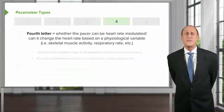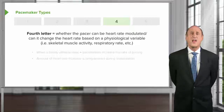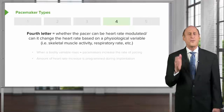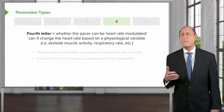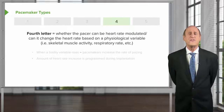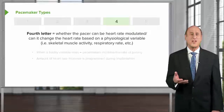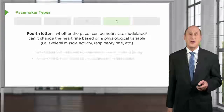The fourth letter is really used for special pacemakers that can increase the rate when patients exercise or get excited. Because as we talked about before, the pacemaker is set at a certain heart rate, and it'll always hold that heart rate. But what happens if somebody exercises? They need an increased heart rate. So there are pacers that follow certain physiological variables, for example, skeletal muscle activity or respiratory rate. When they see that increasing, they know the person's exercising. They increase the heart rate, which is what happens in normal people when they're exercising.